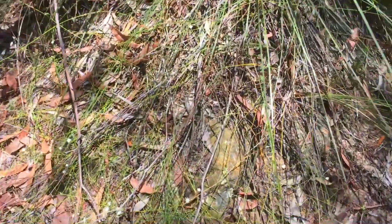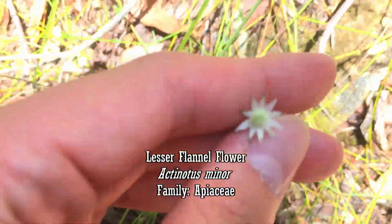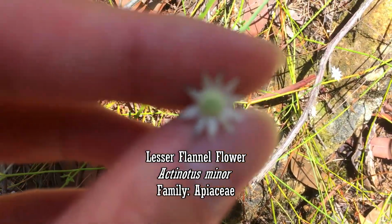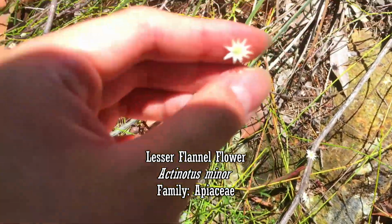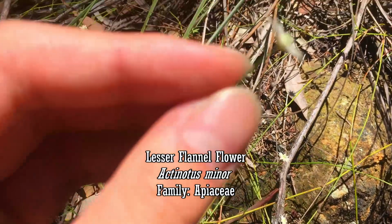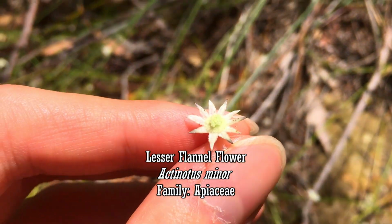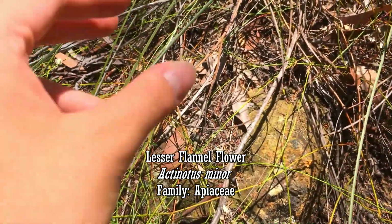There's some lesser flannel flowers. Part of the Apiaceae family, the carrot family. I know it looks like a daisy. Let's see if I can focus on that. They're very small. Get a good shot of that. They're very small. Looks like a daisy, but they're not.